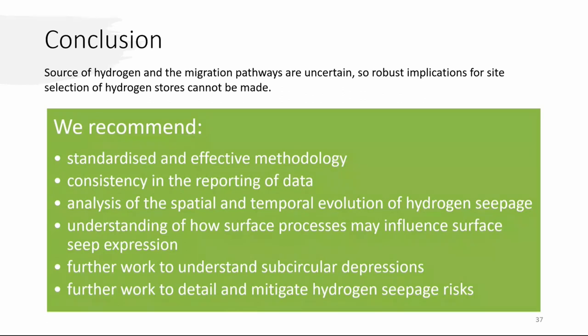Some analysis of how spatially variable or how temporally variable hydrogen seepage is would be nice as well. And I suppose when you start to think about surface seeps, you have to think about how surface processes might also influence how the seeps are expressed at the surface. You know, this subcircular depression formation process is really not well understood, especially onshore. So it's interesting to understand, is that because there's hydrogen seeping, or is this a surface feature that hydrogen is exploiting to get to the surface? And that's not really been well understood either.